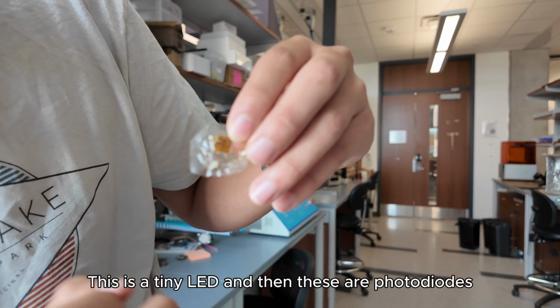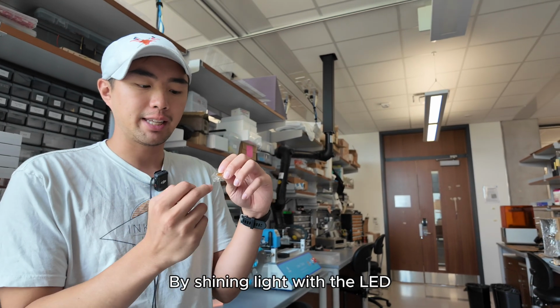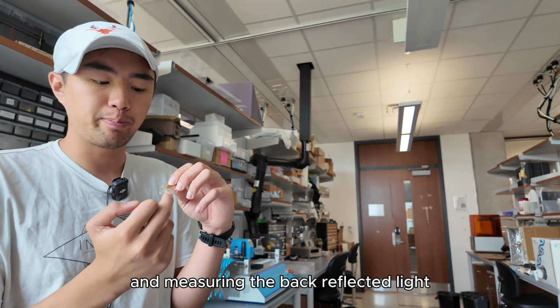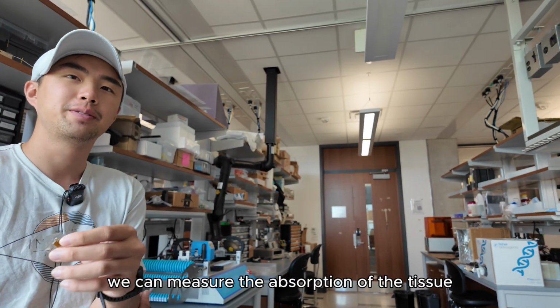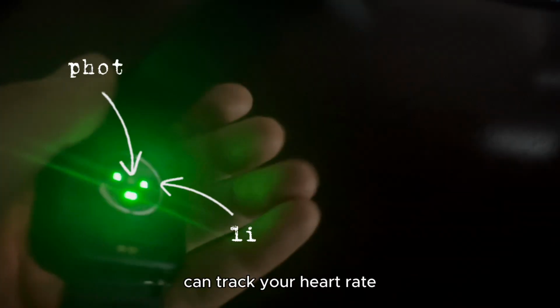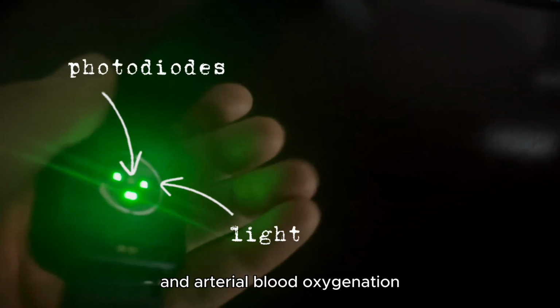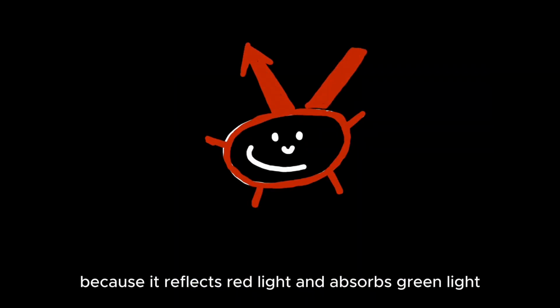Here, this is a tiny LED, and then these are photodiodes. By shining light with the LED and measuring the back reflected light with the photodiodes, we can measure the absorption of the tissue. This is actually very similar to how your watch can track your heart rate and arterial blood oxygenation. In a very simplified explanation, blood appears to be red because it reflects red light and absorbs green light.